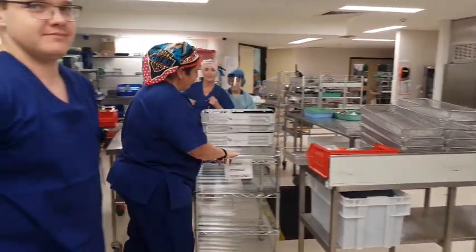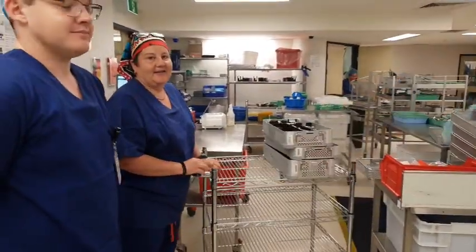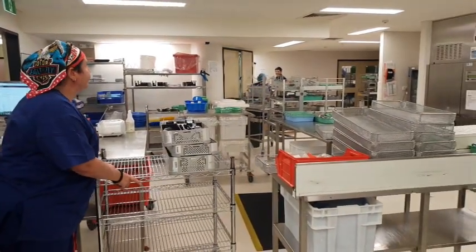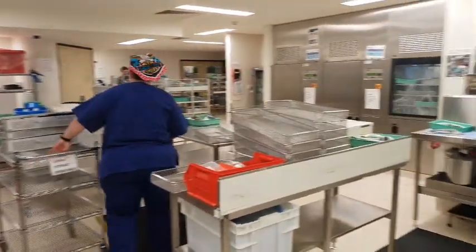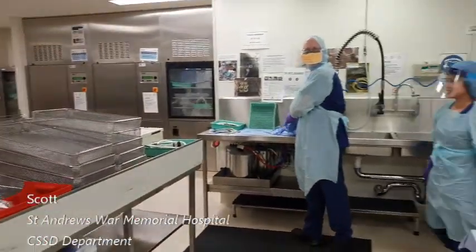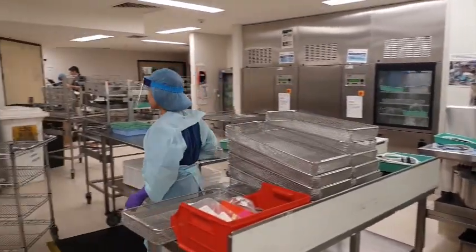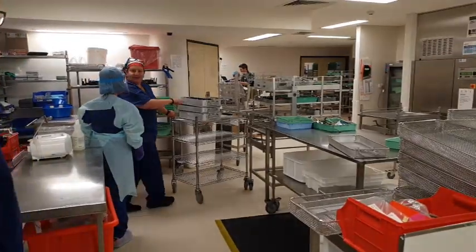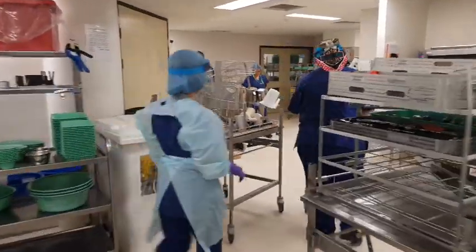These guys are the unsung heroes, because without clean instruments, the whole hospital stops. There's absolutely no operations done in this hospital if we can't achieve 100% sterility. So these guys are the engine room. They're the unsung heroes, because they're doing a fair bit of work behind the scenes to make all the action happen. All right, I'm going to catch up to these instruments.